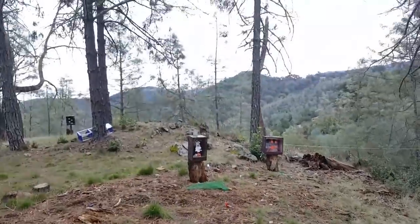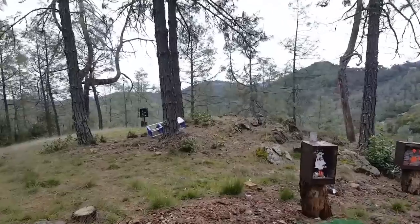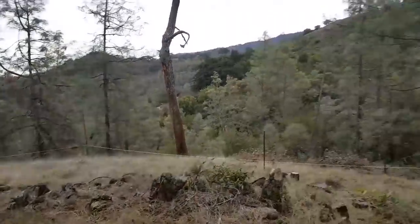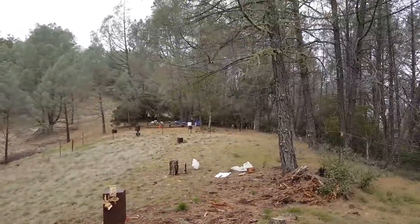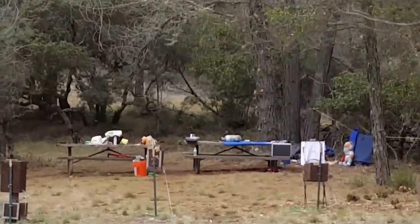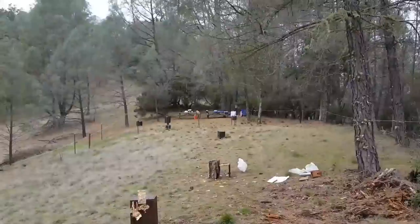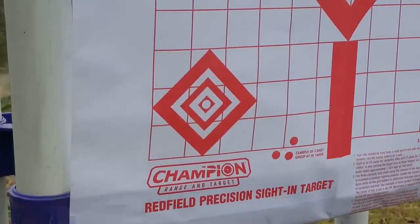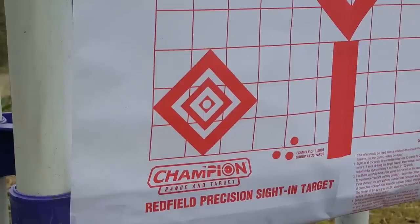All right, now let's see if we can do that same thing at 50 yards. I'm gonna fire at this little target right here. See where I hit at 50 yards. I'm sighted in for 35.